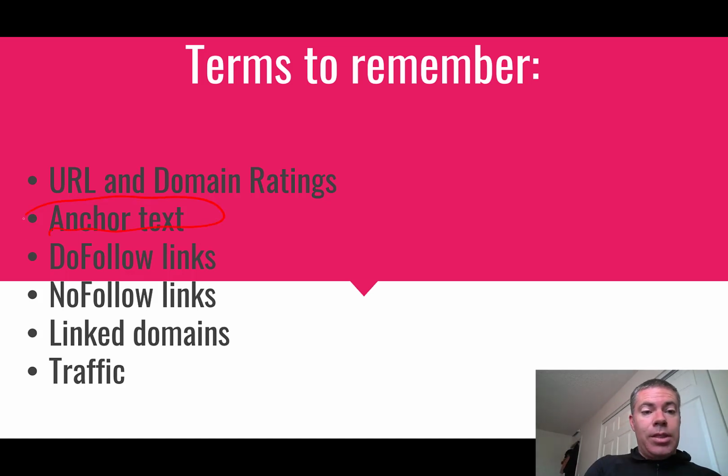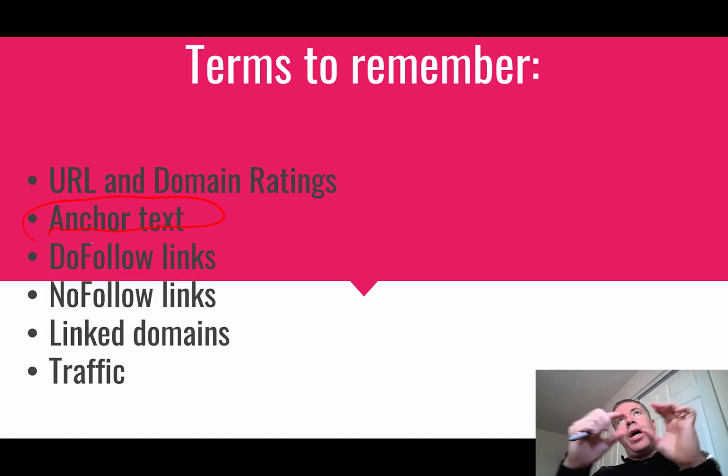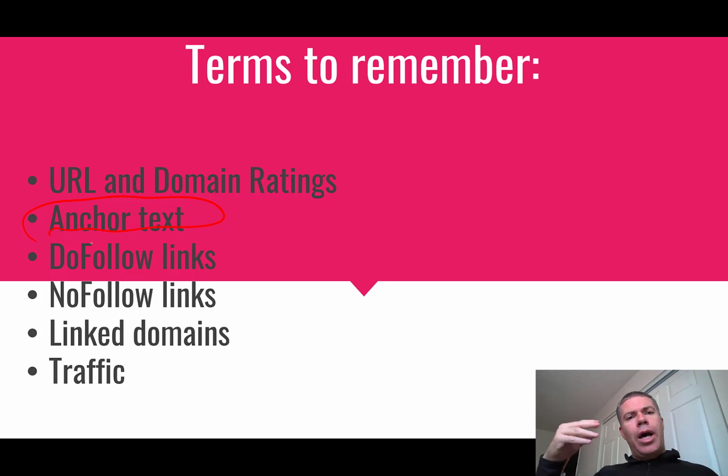Anchor text is really the wording that has the link embedded in it. So you could have the link say, click here. That's actually old school. It's not as valuable as having the actual keywords. Maybe it's how to snowboarding. Okay, so that phrase, how to snowboarding, would be the anchor text.